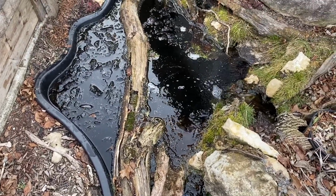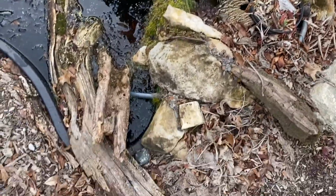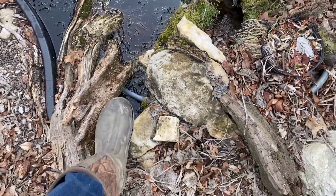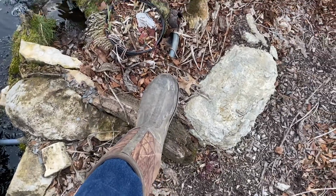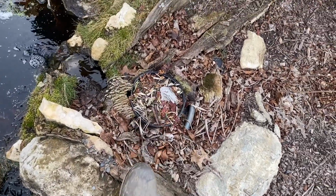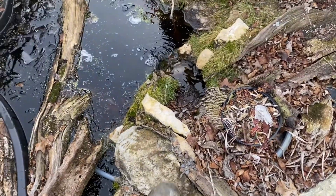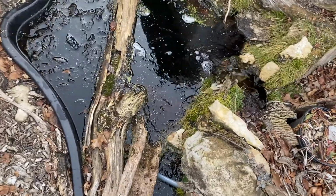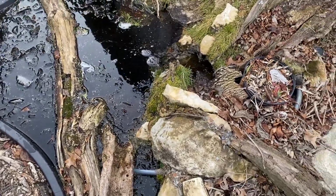So I'm glad that I have the flowing water, and I'm surprised it hasn't frozen, because the water from the pump is going up through this tube under the ground to there, and then into this overflow box right here, and then it's overflowing, obviously, over the spillway, and spilling into the pond. So that's how this functions.